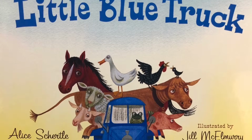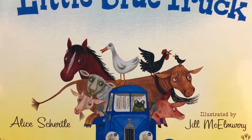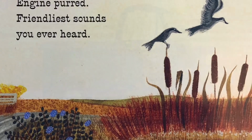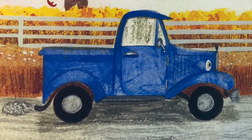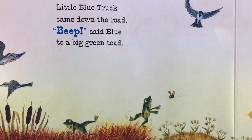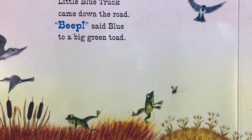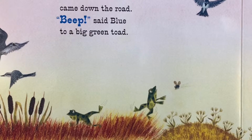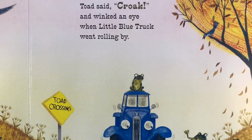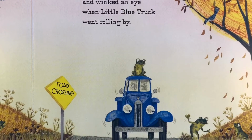Little Blue Truck by Alice Shertle. Horn went beep, engine purred, friendliest sounds you ever heard. Little blue truck came down the road. Beep, said blue to a big green toad. Toad said croak and winked an eye when little blue truck went rolling by.